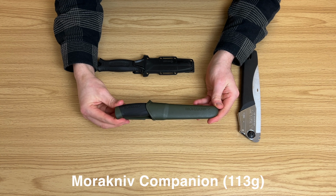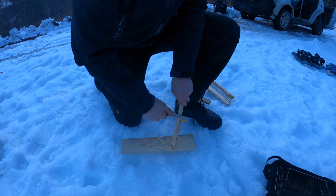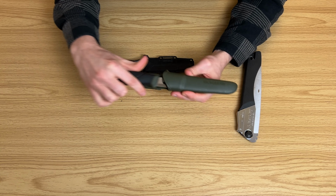Next up, we've got my Morakniv, or Morakniv, I'm not quite sure how to say that. This is the knife that's permanently attached to my hip whenever I'm on most trips, and I use it for everything from chopping up steak for dinner to delimbing twigs from trees.